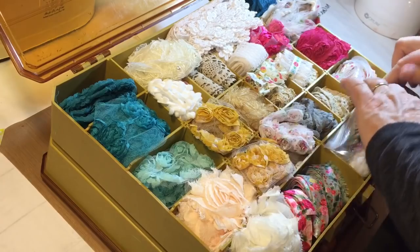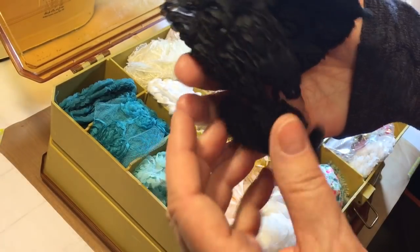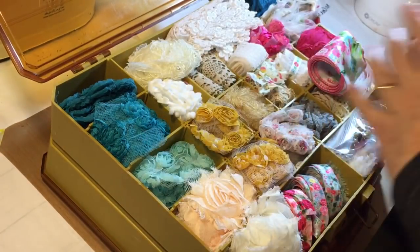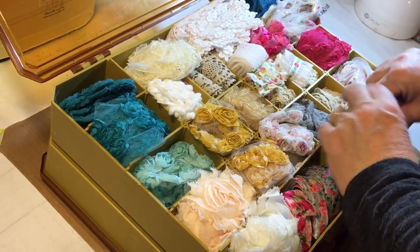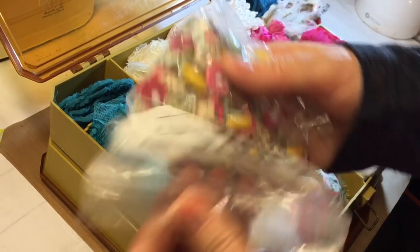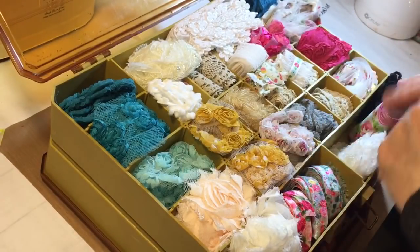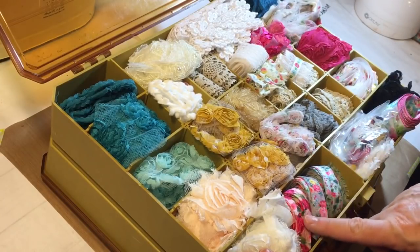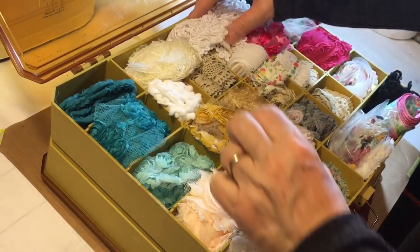And oh, I was going to say, I thought I had black. I do have black. It's over here in the corner. And so again, it's the full flower, but you can cut them apart. I also have white over here. Random ribbons. This is that button ribbon from Hobby Lobby. That's kind of stuck down in here. These several ribbons are Hobby Lobby, as is this.